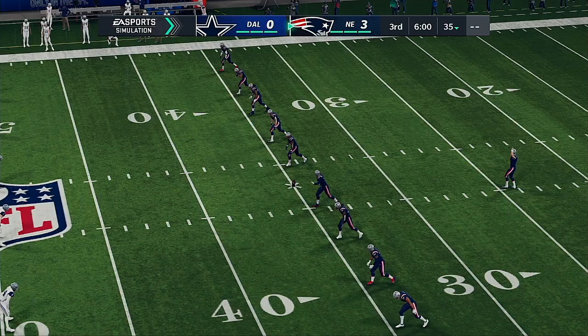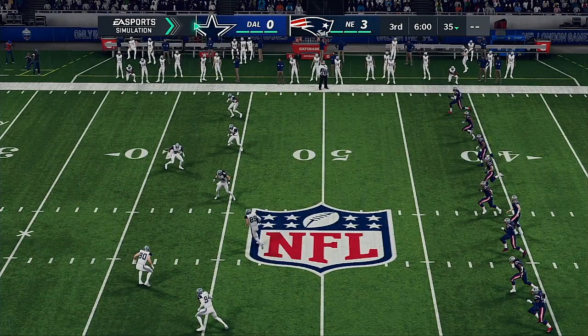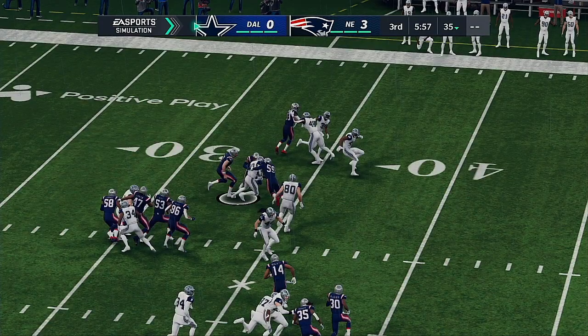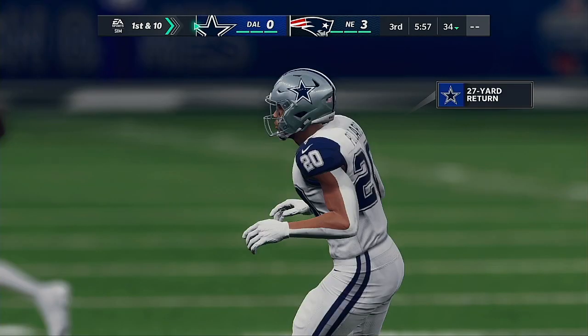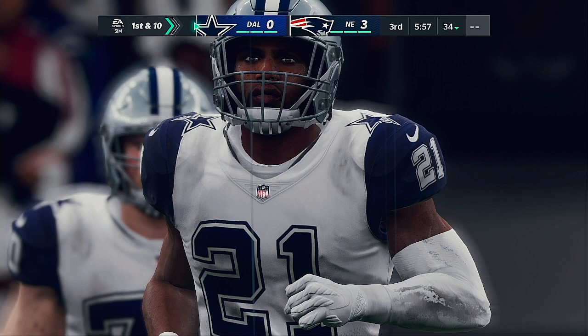As they say here in London, all to play for as we are back underway in the second half. This is Tony Pollard. Now a crease here as he's past the 30. And all in all, a pretty solid return. Nearly got it to the 35. They'll mark him down officially at the 34. Out come the Cowboys now as they'll go on offense first here in this third quarter.